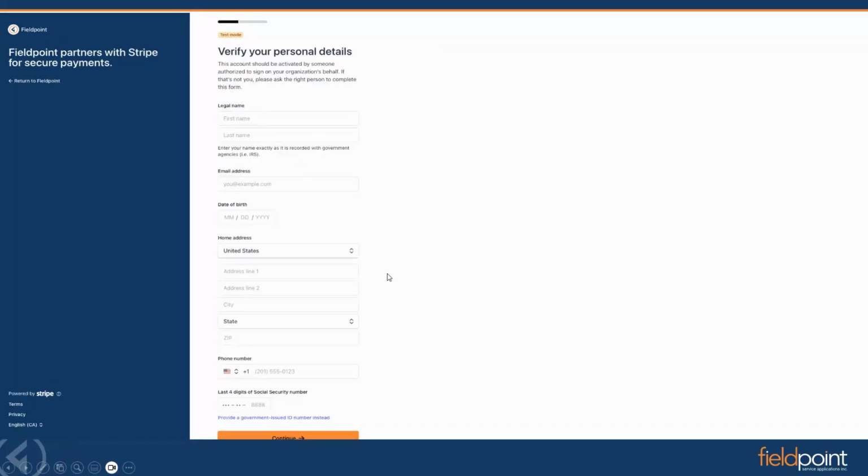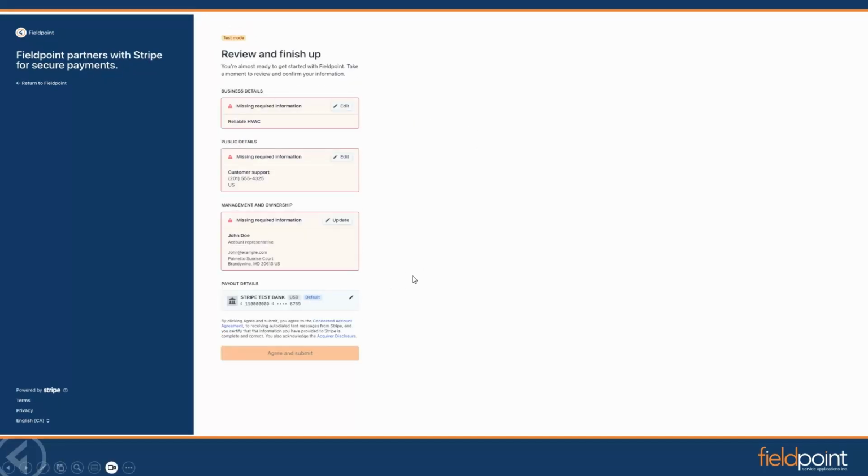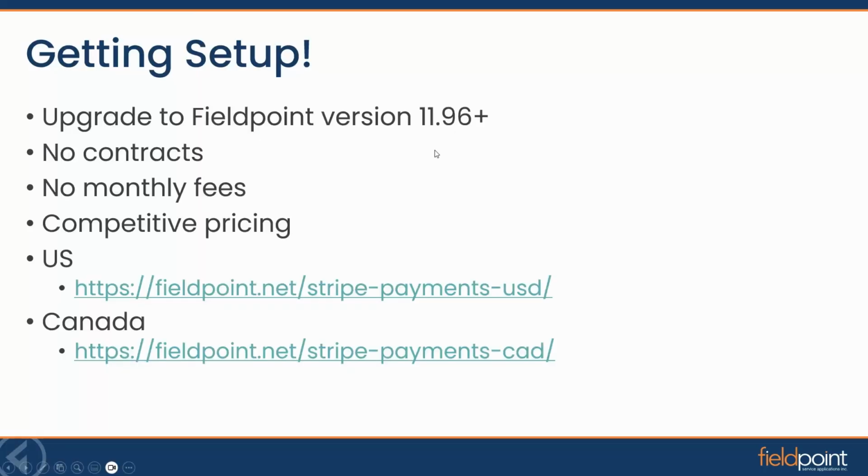and eventually, once it's collected all the information it needs, Stripe will begin processing that data and creating the account to configure the integration with Fieldpoint and Stripe. So you review and you finish, you submit and you agree to the terms, and then they'll take it from there. So as far as getting started, as I mentioned earlier, you can use Fieldpoint payments on version 1192 or later. However, Field Payments is only available on Fieldpoint version 1196 or later.